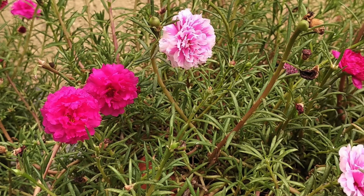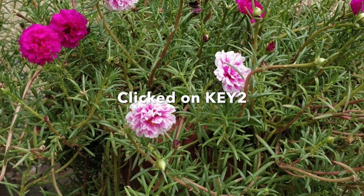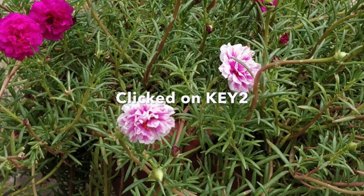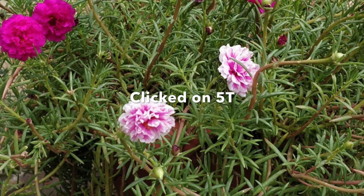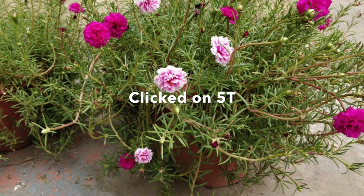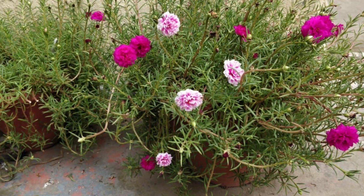I clicked a few pictures outdoors, and I've clicked a few selfies. Outdoor pictures that we clicked, here you see these flowers. It gives you natural colors. I wouldn't say that it's that bad. And the other one is clicked by OnePlus 5T, which I think sort of adds a bit of filter on the pictures and makes it look prettier.